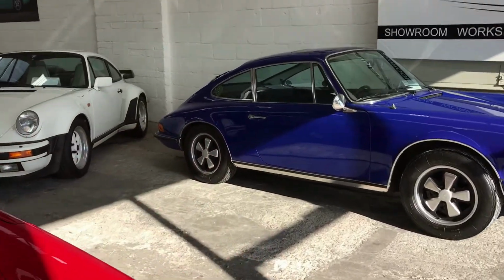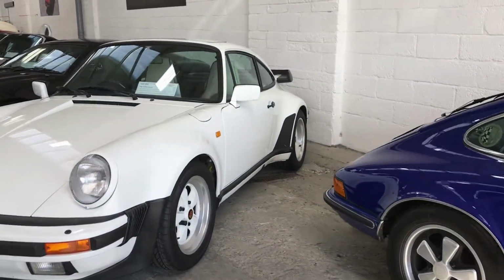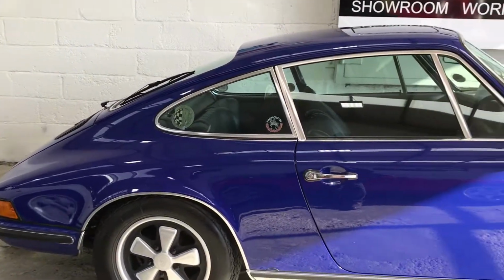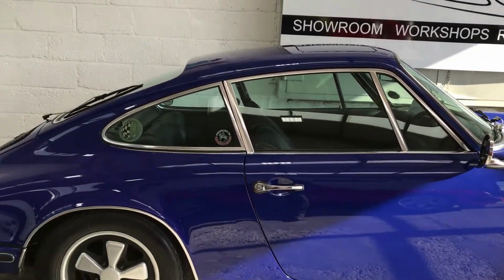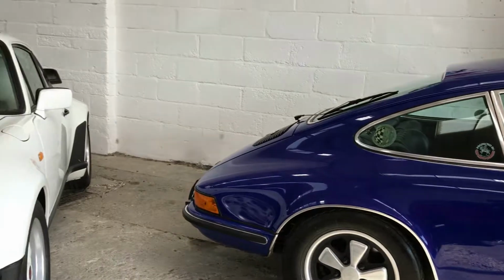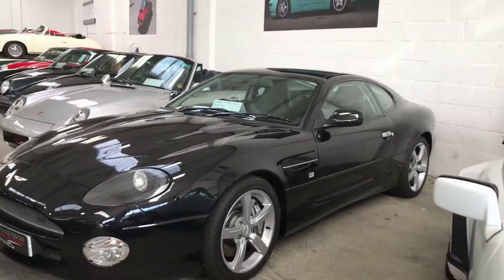So, a lovely little 356, a 3.2 Carrera to my left. To the right, this 58,000 mile 911T from 1973. That's a right-hand drive, really, really nice. This turbo, which I'm going to show you about.